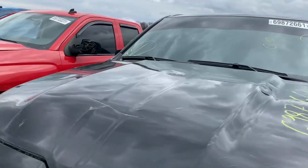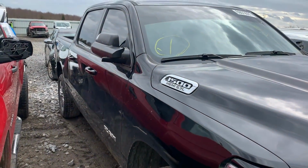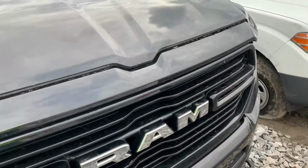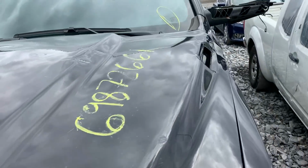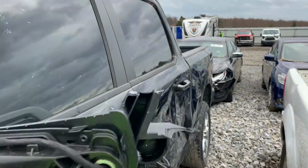This side looks bad, but let's look at the good side. I mean, it looks like the bed has a little bit of damage. Probably scratched up. The hood has damage. But look at that. That has damage. That has damage. That has damage.